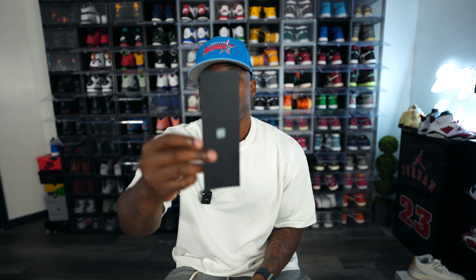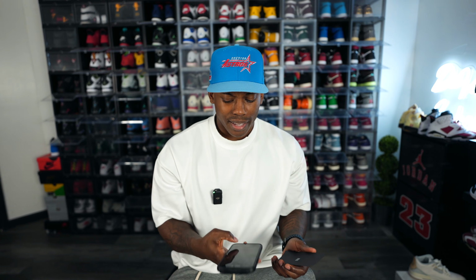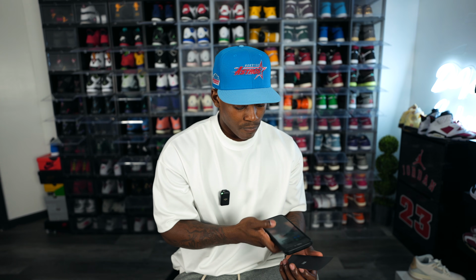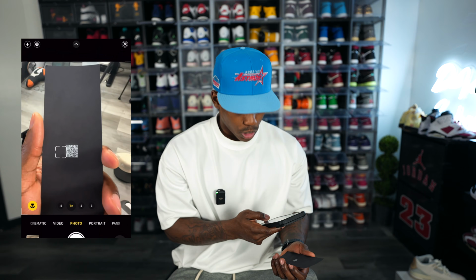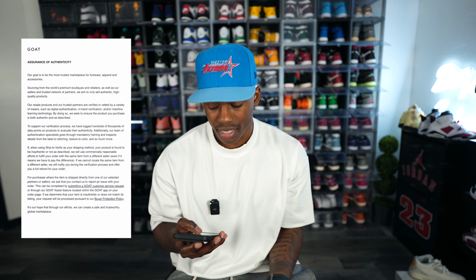On the back you have this little QR code. I'm guessing if you scan this, I've never done it before, but I think it takes you to exactly what you purchased. So let's go ahead and check that out real quick and see what actually happens. It takes you to a page from GOAT, and it's pretty much a long script about their assurance of authenticity. I thought they would usually take you to what you purchased or the process and steps they went through. They don't, but it pretty much just outlines that everything is legit from the GOAT app.